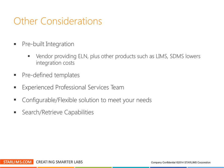But at the same time, there are things that make your lab unique. There are processes, there are ways that you do things that are unique to your lab. And so the ELN needs to be flexible enough to meet your needs. It needs to be able to accommodate the way that you run your business. So you want to look for something that's flexible enough and configurable enough to meet your needs.